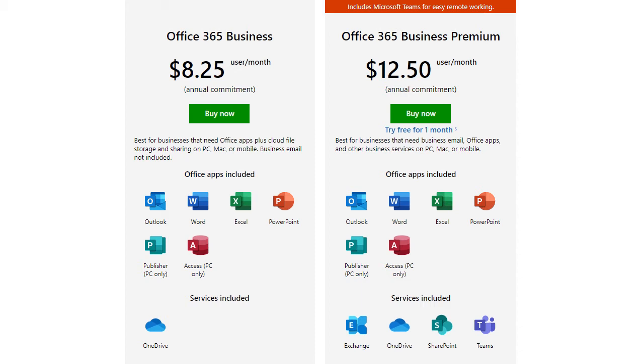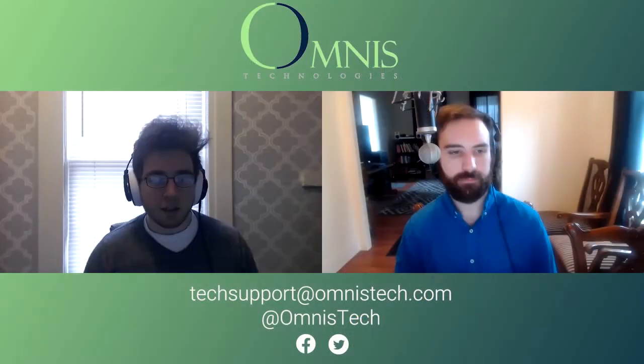And then there is Office 365 Business Premium, which has some more advanced features, including Microsoft Teams. It's similar to Slack and some of these other solutions for instant messaging in the workplace. You can do file sharing and meetings through it, and it has a calendar built into it. It's pretty robust. It's a little bit of a newer program though, so I wouldn't say it's as good as Slack or some of these other solutions. It's still getting its feet on the ground. So with Office 365 Business Premium, that's $12.50 a user, so about $125 a month.